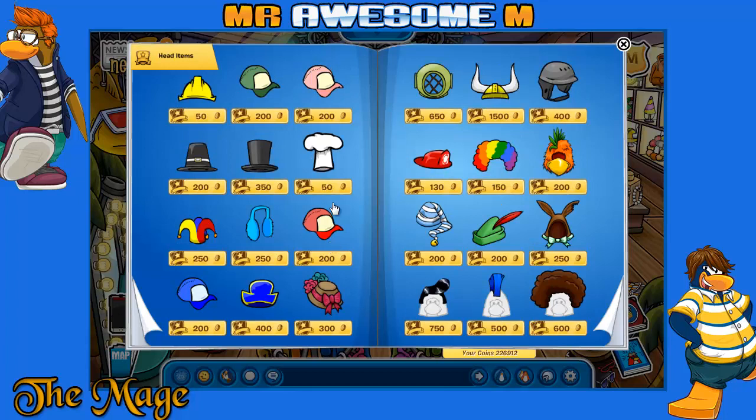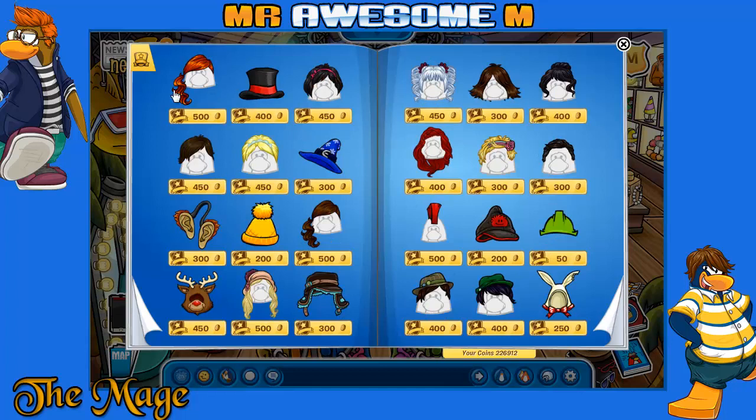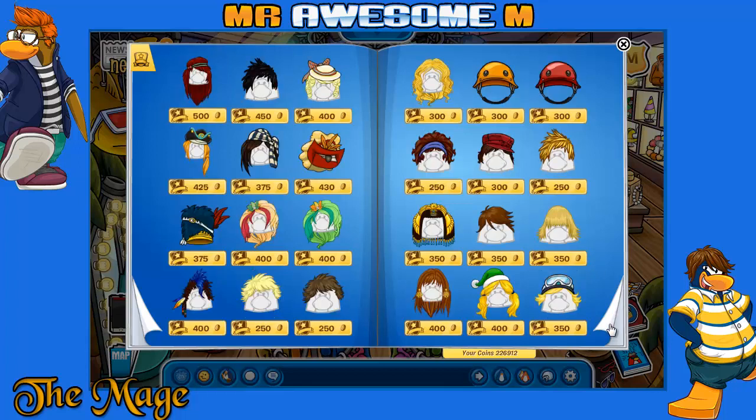Okay, now this is something awesome, but this is for members only. Okay, so, oh my goodness, the yellow hard hat, the caps, the chef's cap. Oh my goodness, I really need to activate a membership for this stuff. Okay, now this is something good. Man, I like it. Oh my goodness, the green hard hat. This is awesome.